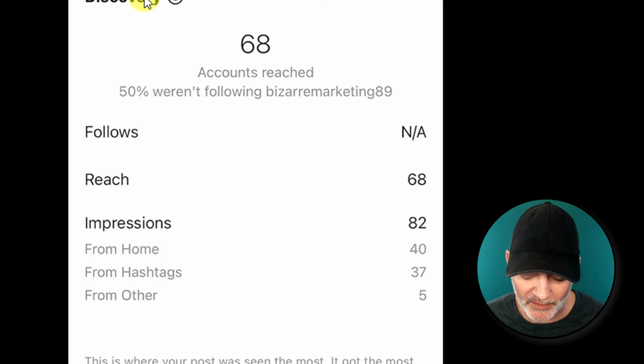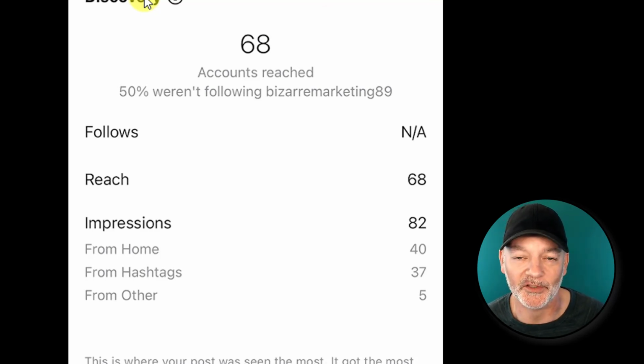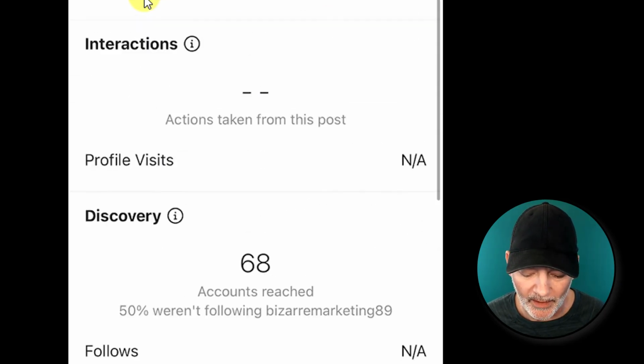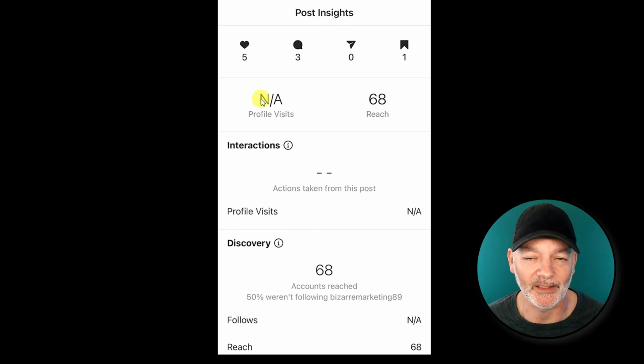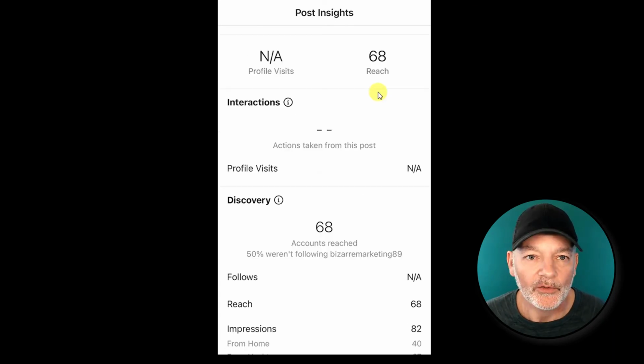But the important one is to know 37 people searched one of the hashtags that I'm using and got to this post. And then nobody actually went to the profile, which is the main thing. You want them to go to your profile, which has a link to your site in there. So I can't stress that enough. Whatever your link is in your profile, that's where you want to drive people to go.